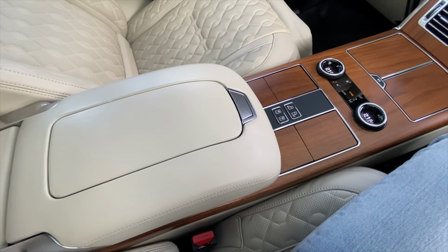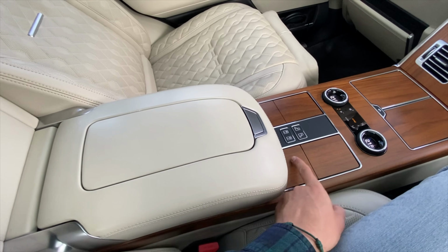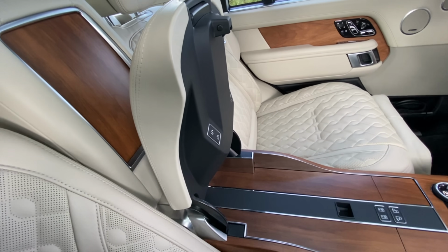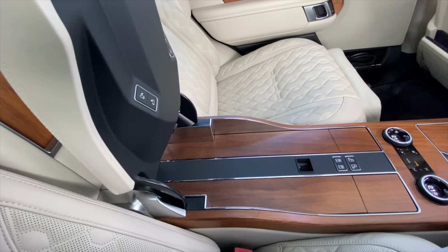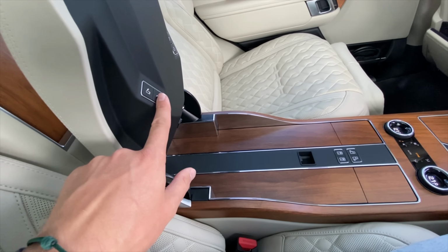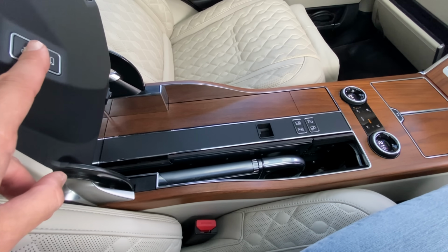Now, you're probably thinking, hold on a sec, this is quite large, it's quite chunky. What are these bits here? Well, let me show you. We'll pull up this armrest here, and it reveals a couple of sneaky buttons. Now, this is kind of hilarious because it's amazing, but it's also one of the weirdest elements back here. Which button am I pushing, that one? Yes. So, what it reveals, quite cool, is a table.